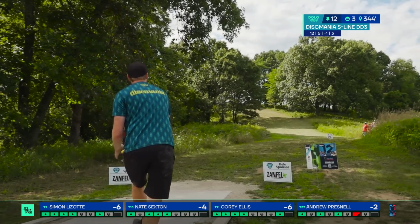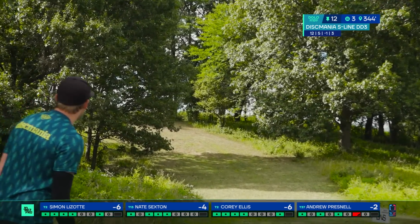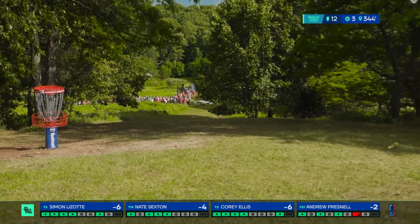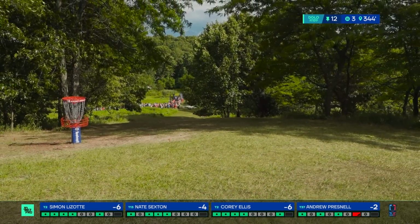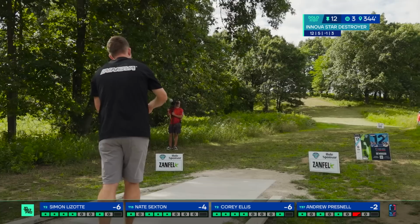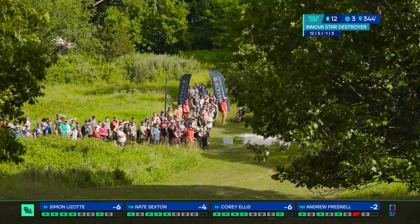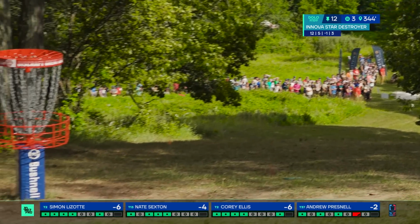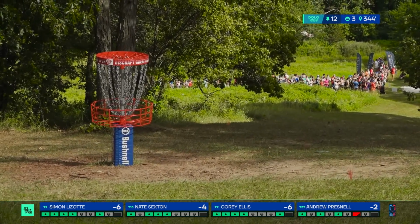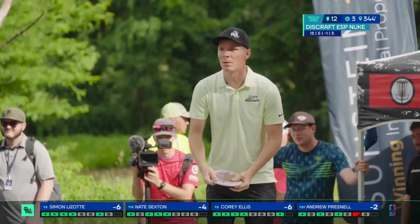Number 1 player in the Statmando power rankings, Simon Lizotte, in the world. He has been playing very well the last few months. Number 10 in the official disc golf world rankings, but that recency bias certainly shoots him up in the power rankings. This is a nice throw. A little low, but it could skip up there. Yeah, that's in the circle. Oh, yeah. And Simon out near the edge of the circle as well with a great drive.